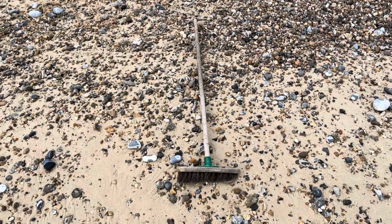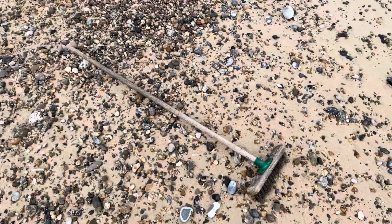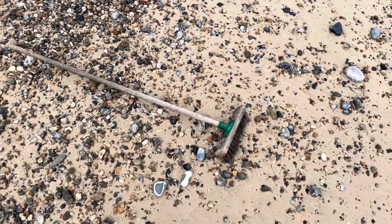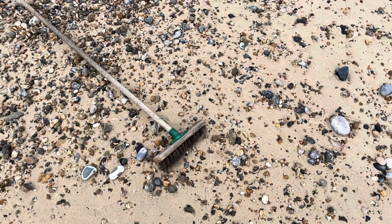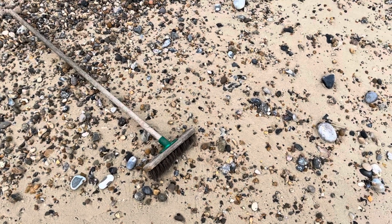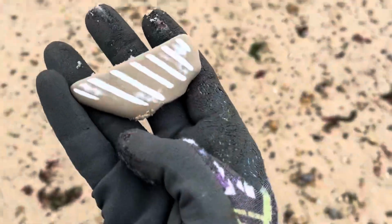An old broom or a brush washed up here, whatever you want to call it. A bit of a strange find. In fairly good nick, you can probably use that. I'll chuck it up on the dunes by the gap and maybe take it home later. If not, I'll grab it at a later date. Might use it in my shed actually. Here's one for you, Kerry. I know you like your tile.